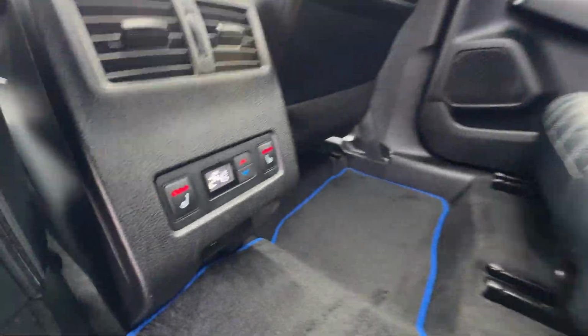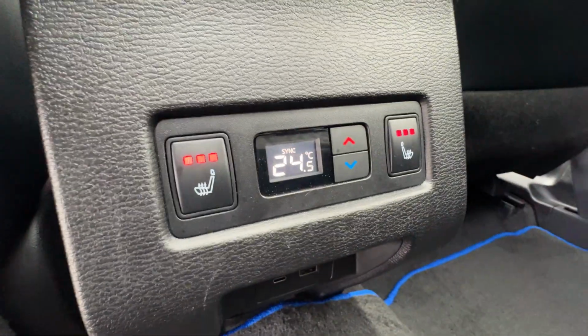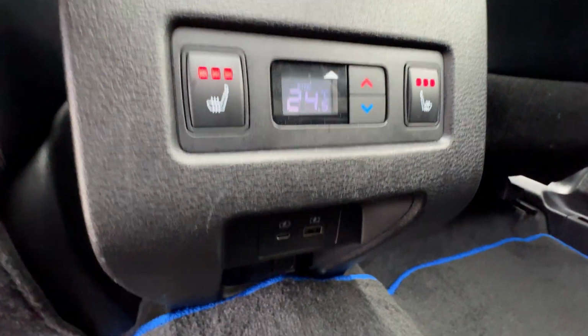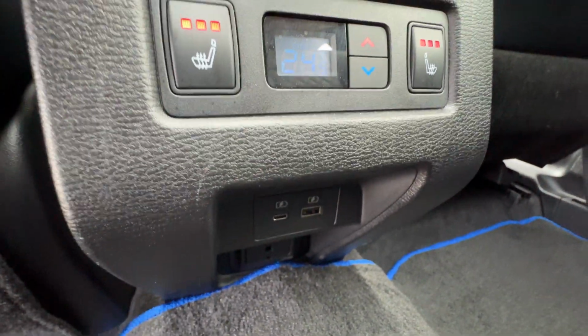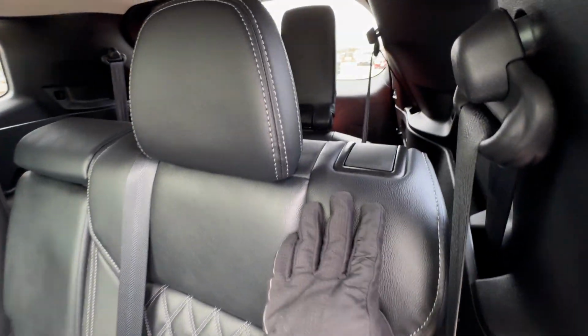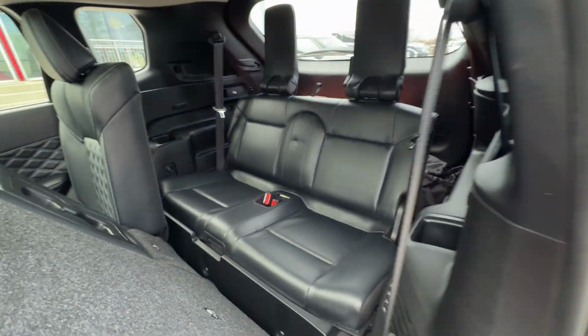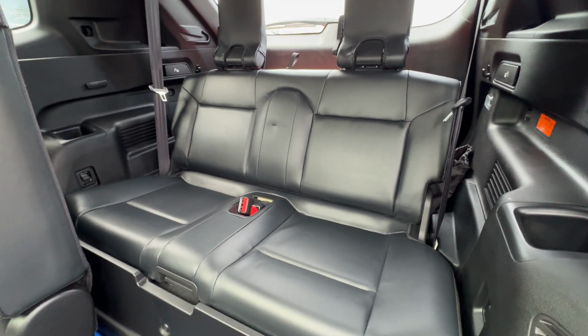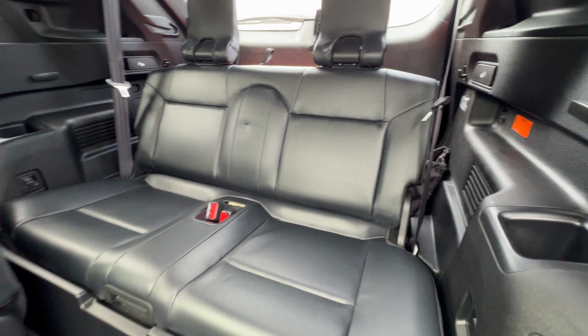And then having a look, it is tri-zone climate control, so passengers in the back have their own temperature as well as heated outboard seats. And then a couple USB ports down here as well. And then to get into the back seats, just a handle back here, and everything slides forward for you, and then you can hop in the back. All right, we got some cup holders back there.